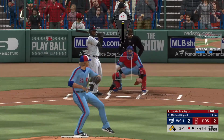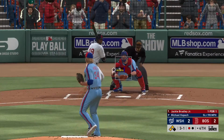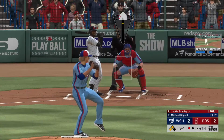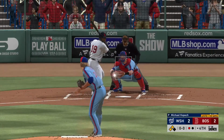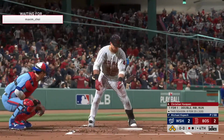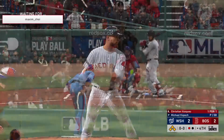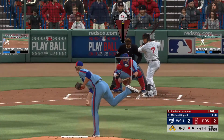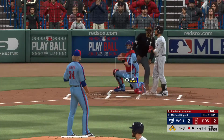Lots of guys get too aggressive in a spot like this, but he's done a nice job of gaining some count leverage. Look for him to put the ball in play hard. And he looks at one that misses, ball 4, so that'll load him up, but at least the double play is in order here with 1 away. At the plate, Christian Vasquez. An RBI double is what he was credited with his first time around.